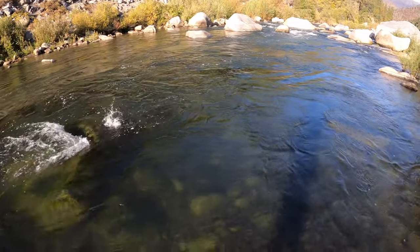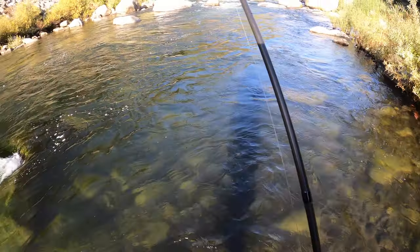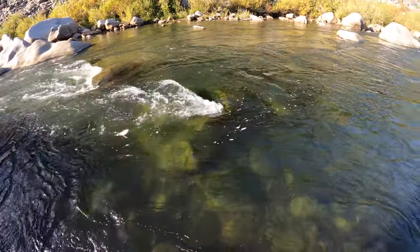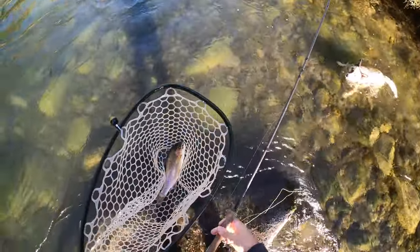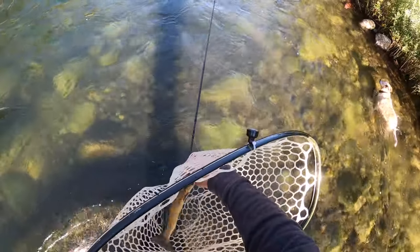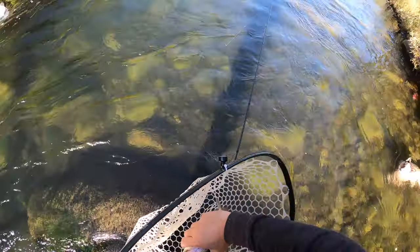There's one. Little guy, but we got one. Good little fish.